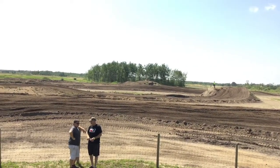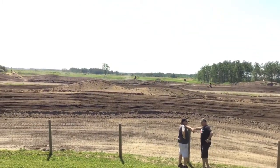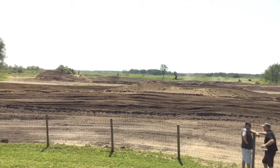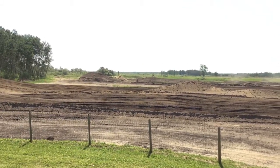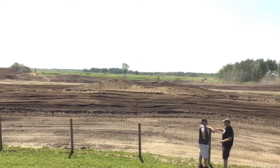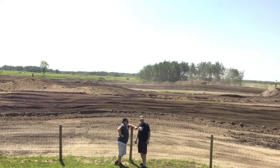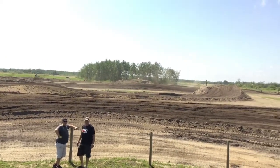Aaron Walton out there on the 121 machine, having himself an excellent moto, laying down those lap times, trying to see if he can better himself from last weekend's performance. Excellent to see him out there, young rider with a ton of skill and ability, getting better every single weekend.